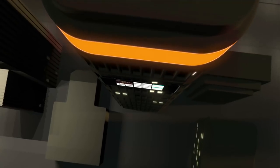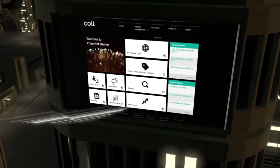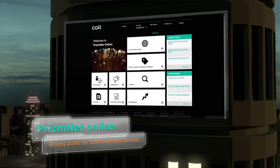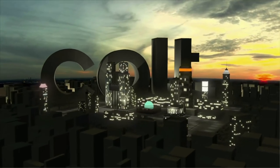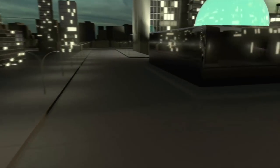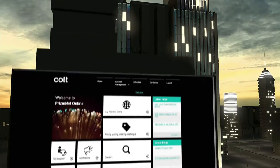One of Colt PrizmNet's most exciting features is its online self-service portal called PrizmNet Online. The portal gives you access to all your Colt PrizmNet services in one place, helping you manage your experience with Colt PrizmNet simply and easily. Your Colt Relationship Manager is still available whenever you need them, but now through PrizmNet Online, you can manage your own services with a click of a button. Let's take a look at what you can do through PrizmNet Online.